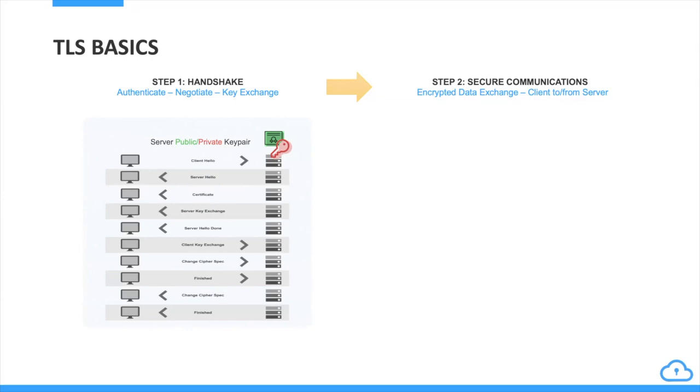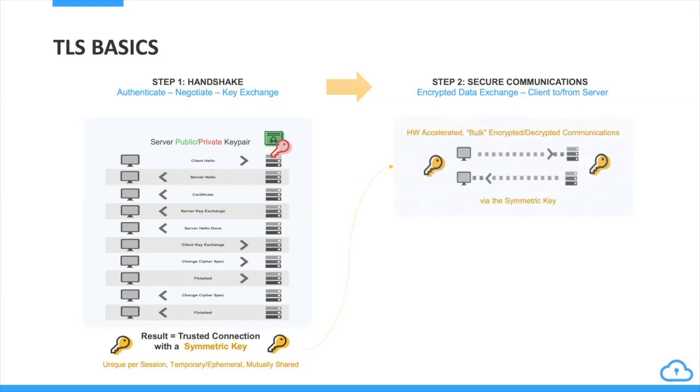I'm not an expert on the exact variants, but there are some minor variants based on the version. But ultimately, you start with a public-private key pair, you go through a handshake, and ultimately arrive at a trusted connection with a symmetric key. A symmetric key is unique per session, it's temporary or ephemeral, and it's mutually shared. It's on both sides, the client and the server both have it. Why that matters is that with that key, after the handshake, the client and the server can move to hardware accelerated bulk encryption and decryption of their conversation, all using that symmetric key.